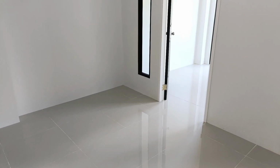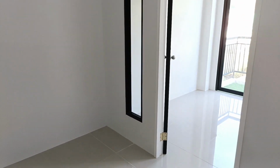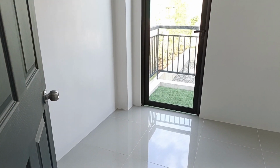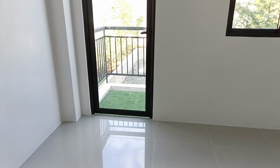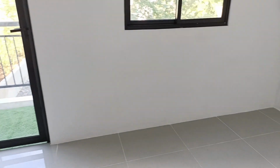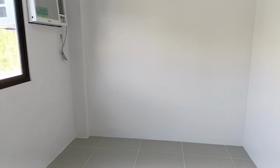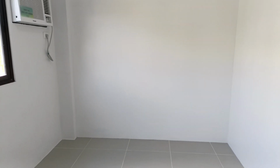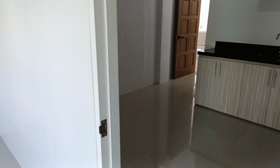So this unit is a one bedroom, guys. So this is the one bedroom. As you can see, this is spacious. Your terrace is here, a balcony. As you can see, what's lacking here is the furniture, the bed, and the appliances. So this is a fully finished unit, so it's up to you. If you hire an interior designer, you can choose your own interior design. So this is the deliverable unit of Royal Ocean Crest.